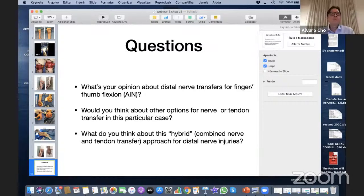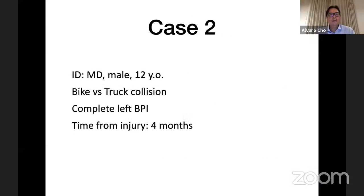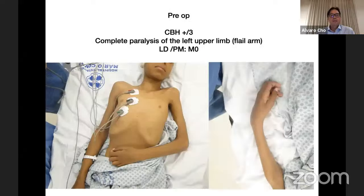Okay, so Dr. Ala, we move to my second case, in the interest of time. This is a young boy, 12 years old. He suffered an accident with his bike versus a truck, and he developed a complete left brachial plexus injury. I saw him about 3 to 4 months after the initial injury. I'm sorry I don't have the pre-op videos, but believe me, he had a mild Claude Bernard-Horner sign, a complete paralysis of his left limb, a flail arm, and no latissimus dorsi or pectoralis major function as well.